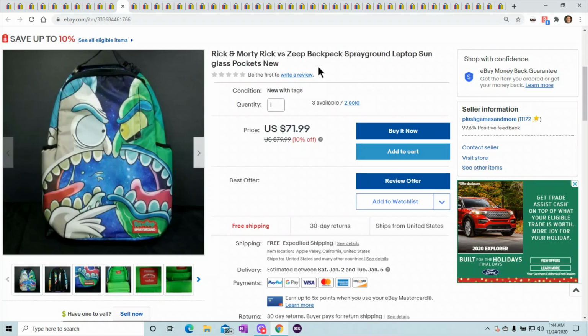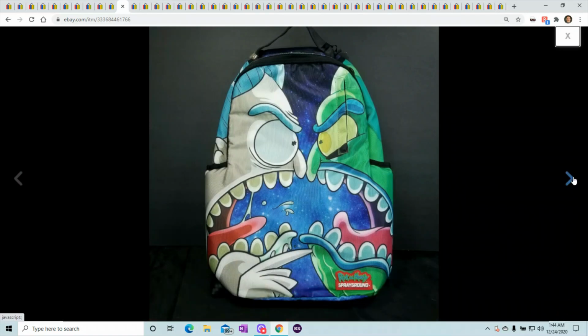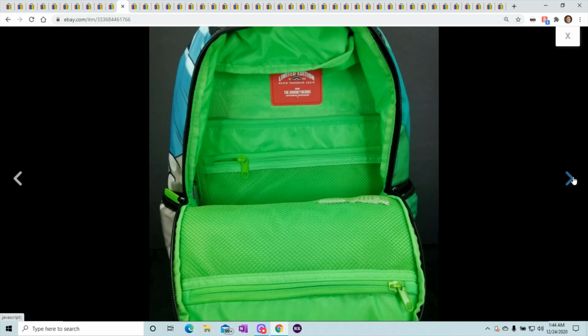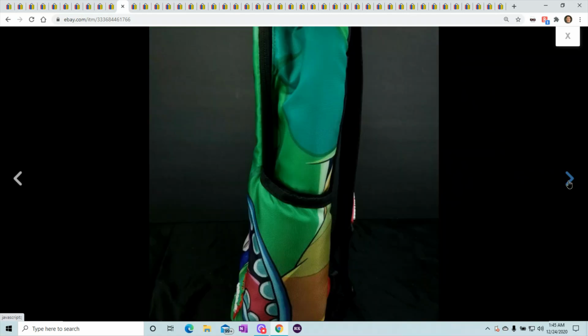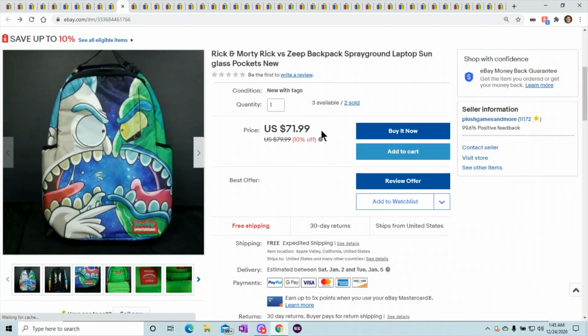Another Rick and Morty item. This is a Zeep backpack from Spray Ground. This is an awesome backpack and super good quality. These are a limited edition. It says right there. I actually have a couple more offers on them for $65, and I still haven't taken it. They are selling for $71.99, and 2 sold so far. I might just wait and keep selling them at $71.99. I don't think I'm going to take the $65 offers right now.